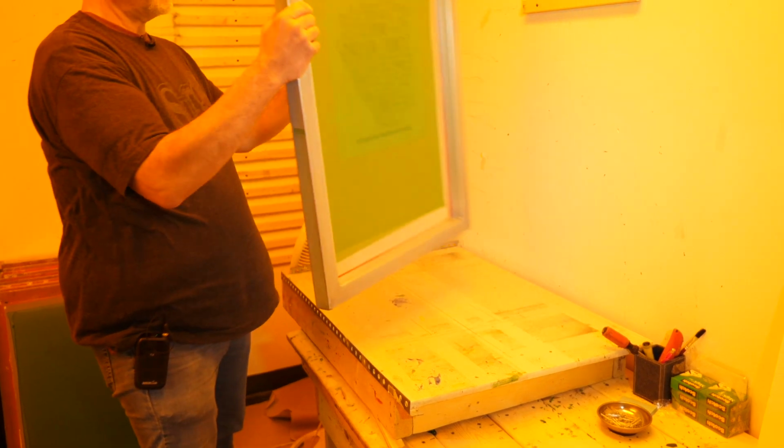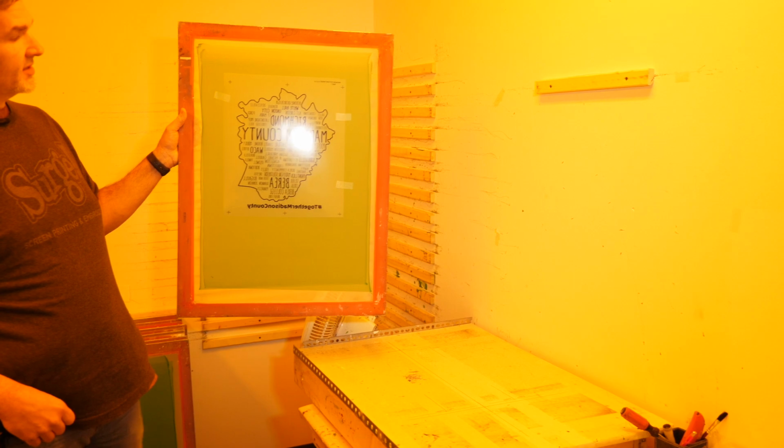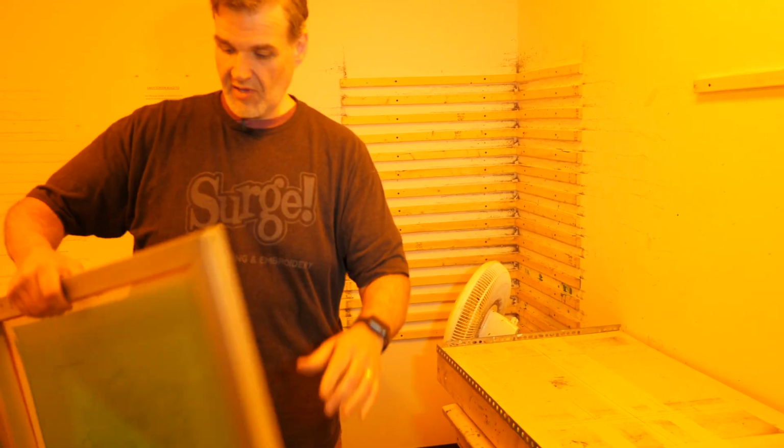Okay, so we stick it on here. We have a little template made so that we get them in the right place every time. You want it right in the center. So the next step is we're going to put it in the exposure unit, and this is pretty cool.